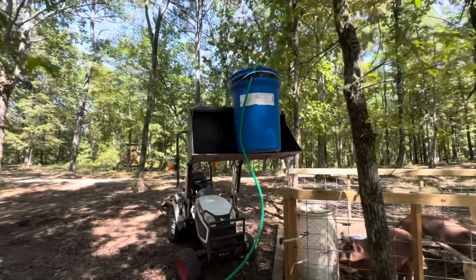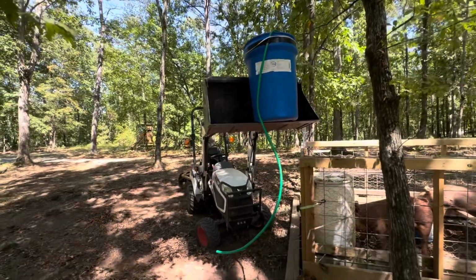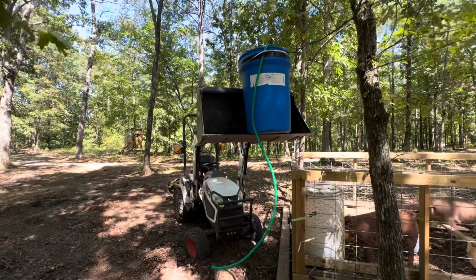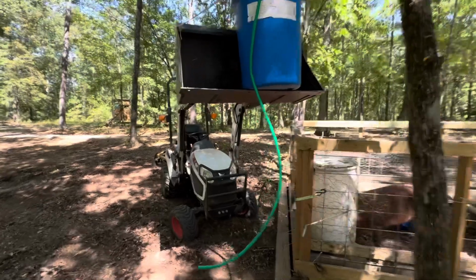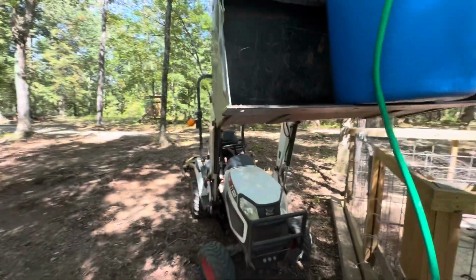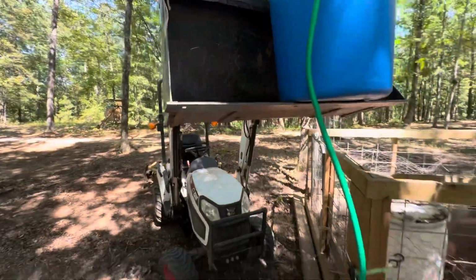Yeah. Okay, so what I do is I take that barrel and I just raise it up high. And this little bitty tractor, you know, it doesn't have a long reach. So that right there is as high as it goes, which is about 7 feet, I think, something like that. 6 feet to the bottom right there. So the very top is over 7, I think.